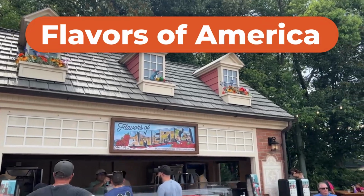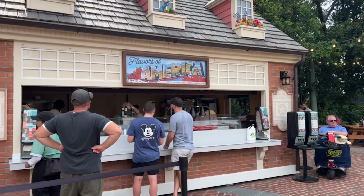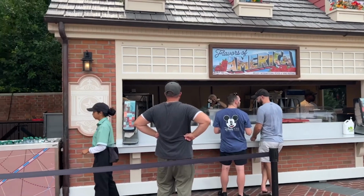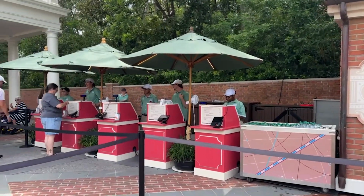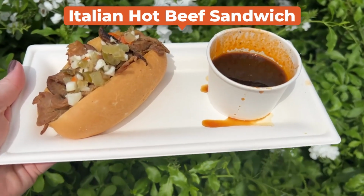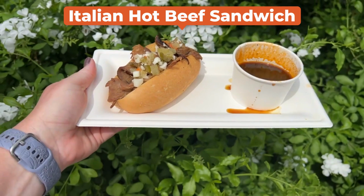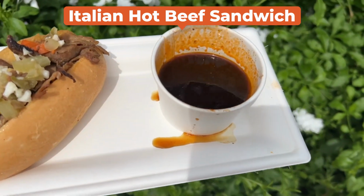So we just finished at Flavors of America, which is the America booth this year. It used to be called Hops and Barley, I think, but now it's Flavors of America. So overall, a pretty good booth. We like the chili quiles. Well, Heather preferred these. I did not care for them. I thought they were too sweet and a little funky, but she loved them. There's also the Italian hot beef sandwich. I liked that. It's a bit salty and a little spicy, so if that's not your thing, it's probably not the best bet, but both of those were great.